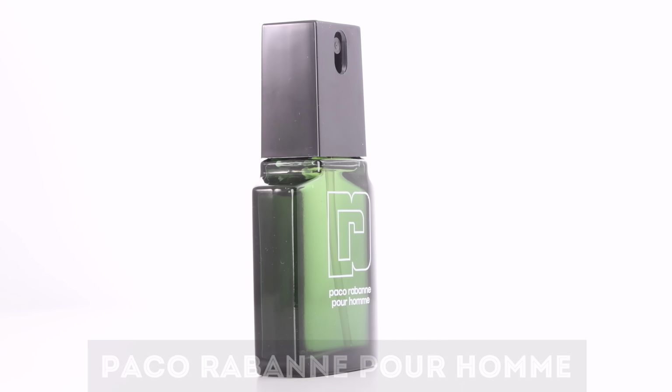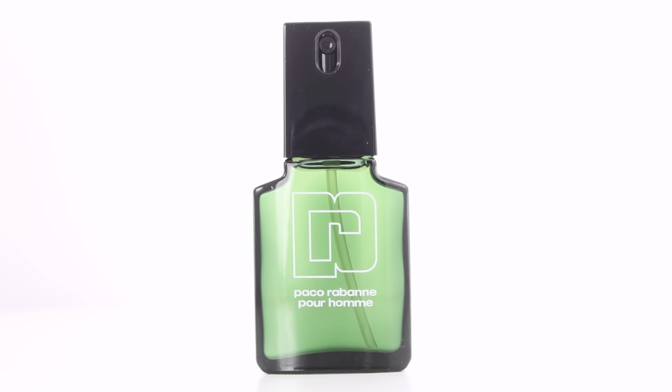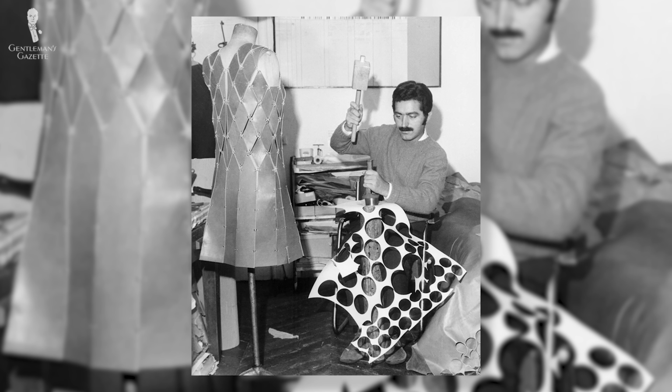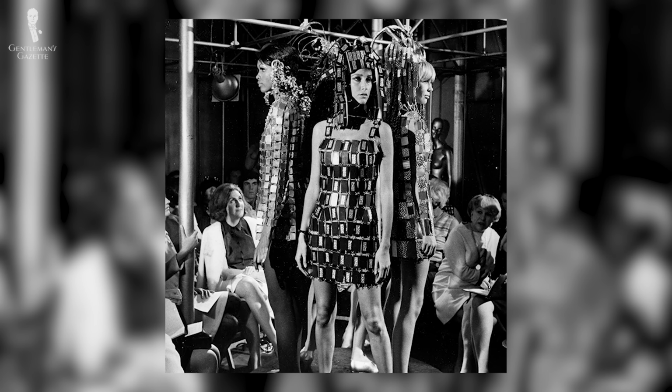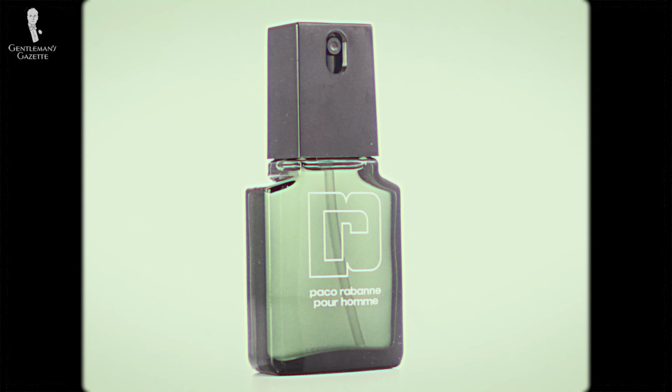Last but not least, we looked at Paco Rabanne pour Homme. Paco Rabanne is a pseudonym for Francesco Rabaneda y Cuervo. He was a Spanish fashion designer from the Basque region who made a name for himself because of his avant-garde designs in the 1960s. Because of his success, he eventually opened a fashion house and in 1973 introduced fragrances.